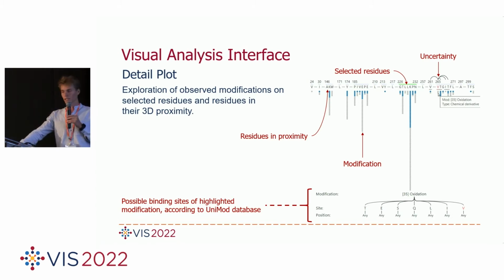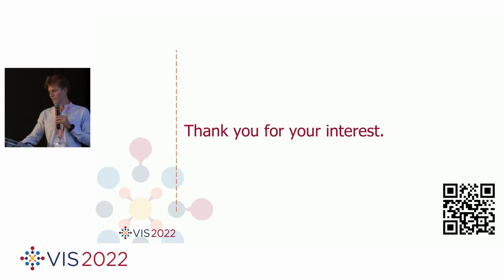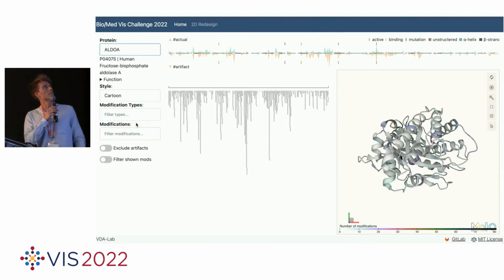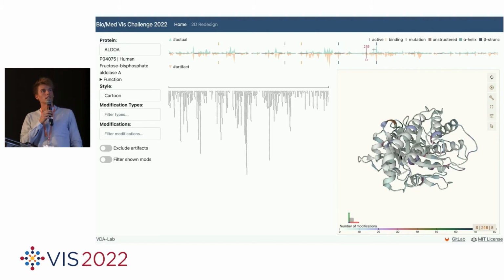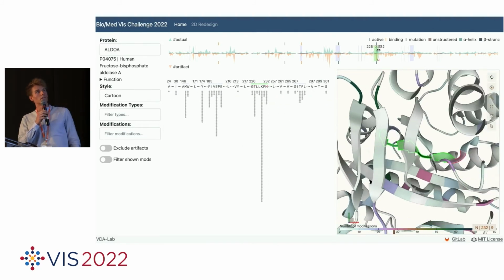Now, let's take a look at this interface in action. Yeah, so we can make a selection from the proteins and then read about the protein's function. We can make a selection of residues that we're interested in. Note that in this particular selection, we found that 2 active and 1 binding sites are located close together in the 3-dimensional space.